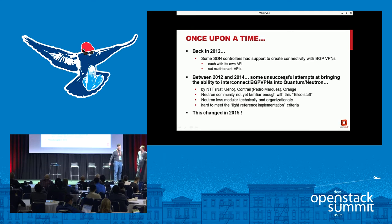We can cover some of the early work on this in terms of Nati from NTT and Pedro from Contrail and some work from our friends at Orange. And there was a communications difficulty with the Neutron community, just explaining what we were trying to do. And with the introduction of the Big Tent and the Neutron Stadium, that kind of opened the door to extending this capability into Neutron. Now let's go to the next slide, I think.